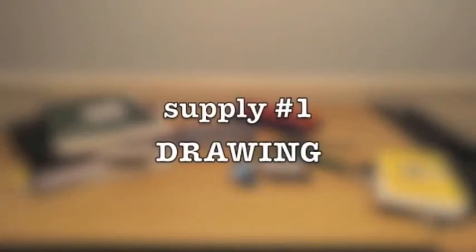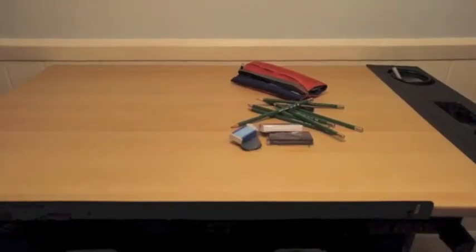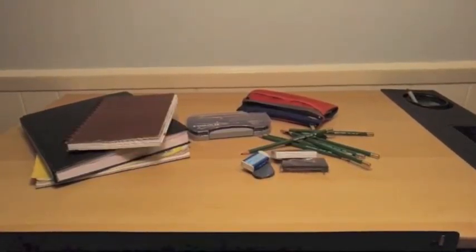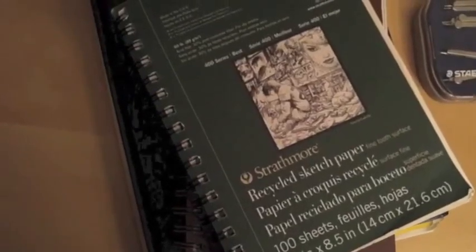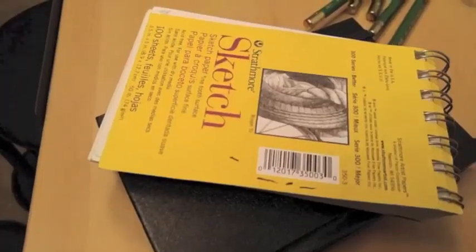Step 4. Gather proper art supplies. Now that you've taken some art classes, you'll be ready to get your own. Supply number 1, drawing. It'll be essential that you obtain proper drawing supplies so that you can utilise all of your newfound skills from art class to improve upon those pesky sketches you can never quite get right. You'll also get yourself a healthy amount of notebooks and sketch pads in various sizes to fit all of your artistic drawing needs.